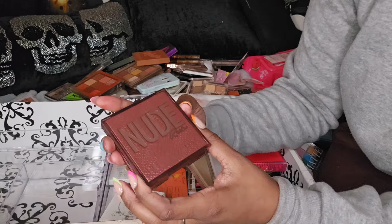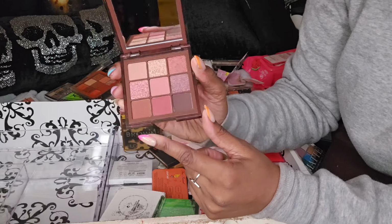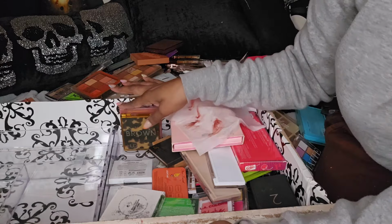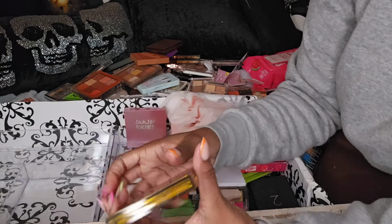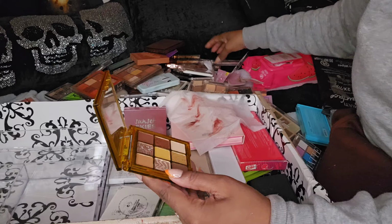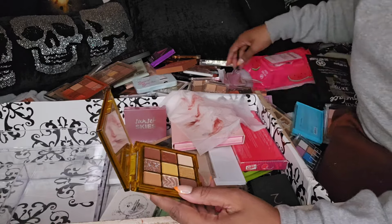But this one is the Nude Rich palette. I haven't used this. I thought I used this. Oh my God. I need to keep that out. I thought I tried that before. I think it's this one, the Huda Beauty Toffee palette. Yeah, this is the one I've used. And this one kind of reminds me of Creme Brulee from Ruby Kisses. I don't even know where it's at. I just had it. Okay.